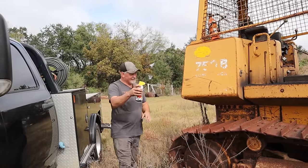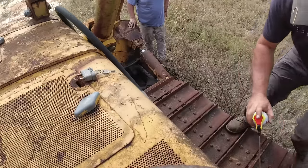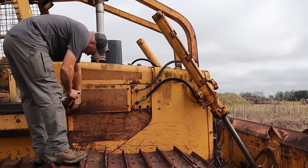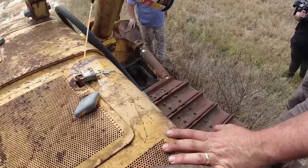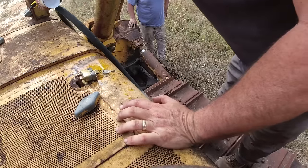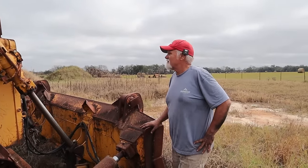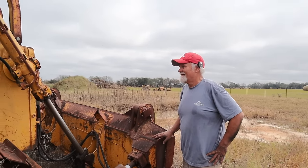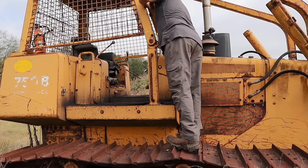I'm going to pull my truck around parallel to the old machine here. These locks are like, oh, fresh air. They probably say, oh, I heard that last dozer talk about Hank bringing the PB Blaster. Oh, that feels good. All right.